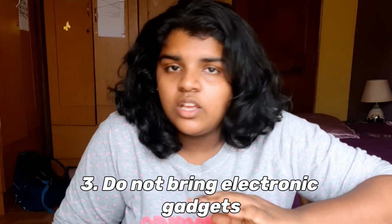The third one is electronic gadgets. They are not allowed inside the consulate. Mainly your smartwatches or anything else that is electronic, do not bring it. The only exception is your phone, but you need to switch it off and keep it inside your pocket or your sling bag. So make sure you do that before you go into the consulate.